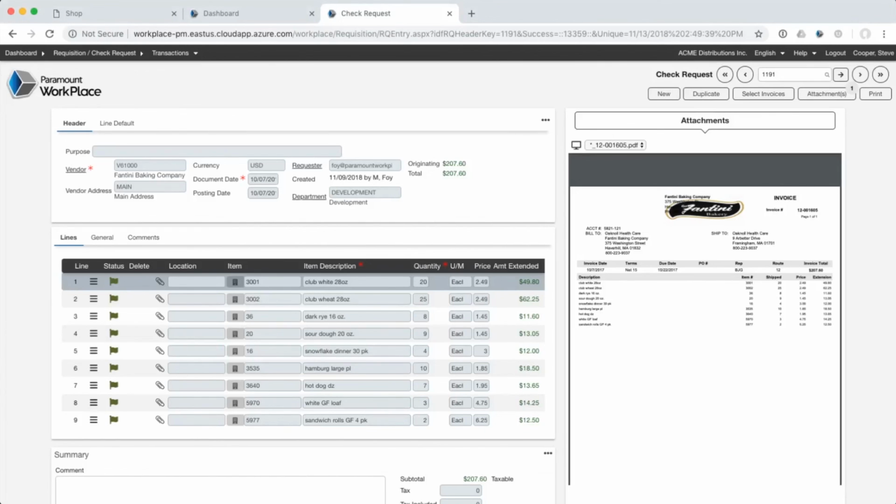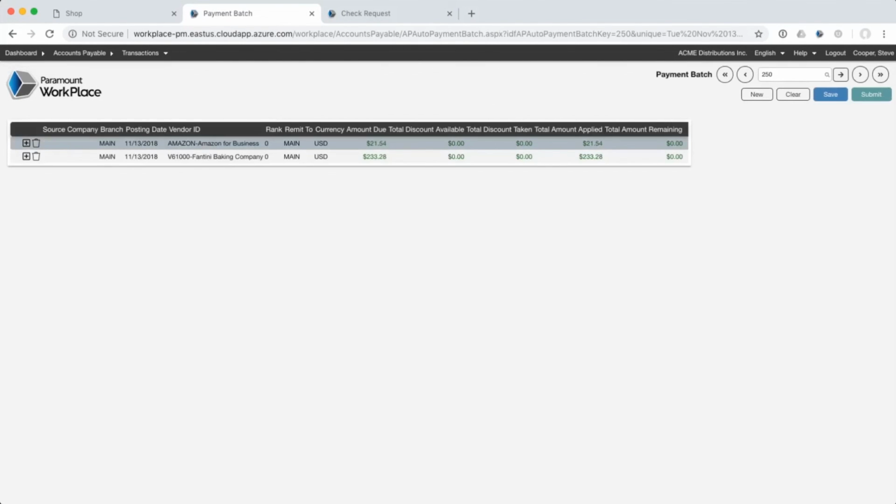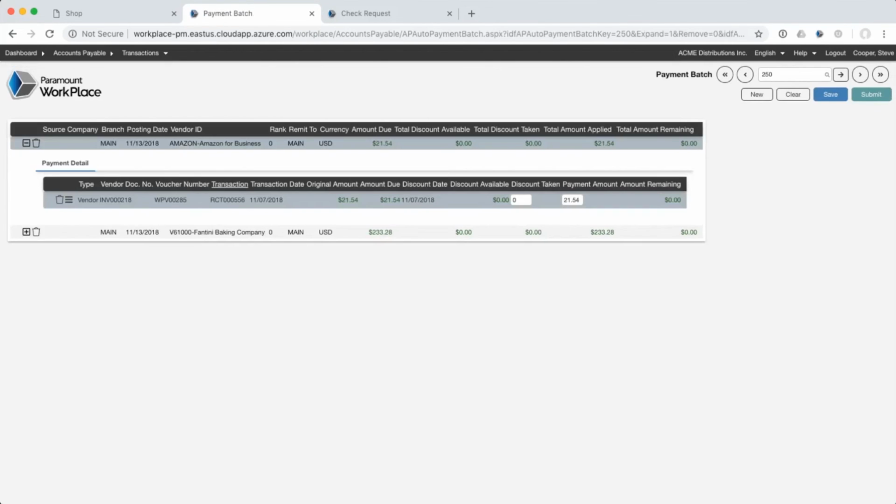Here I have an invoice that's been processed and is ready for payment. On the payment batch load screen, I can load invoices by type, currency, due date, vendor, and many more options. When I click load, a pending payment is created. I can see each vendor payment as a row, and if I expand the row, I can see the invoices that it's comprised of.